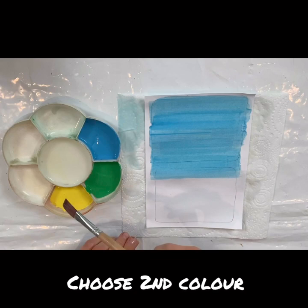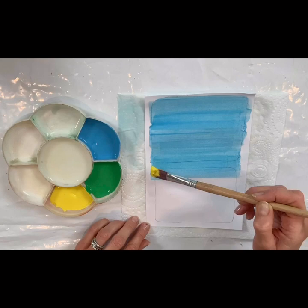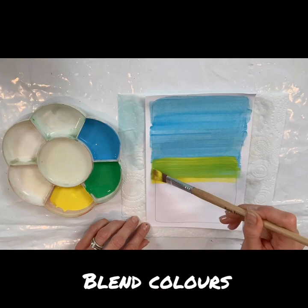Now I'm going to choose out of my three, yellow. I'm going to dip it into the yellow. My paper should still be wet, and I'm actually going to start at the top of my rectangle. So I'm going to go on top of the blue that I've already painted. Now look what happens when I do that. I'm blending my two colors.